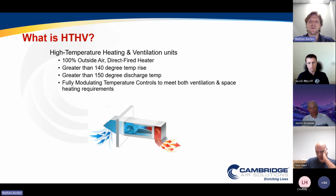So those key temp rise and discharge temperatures contribute to making up the HT, the heating portion of HTHV, and then the HV portion, the high ventilation portion, occurs through our fully modulating controls, and that allows us to meet both the ventilation and our space heating requirements.